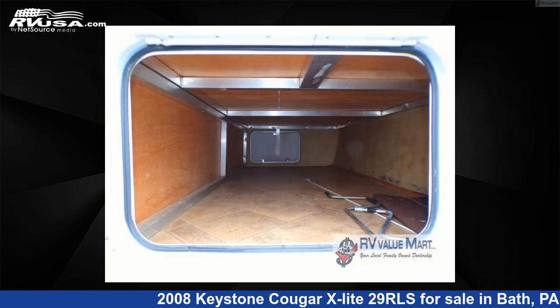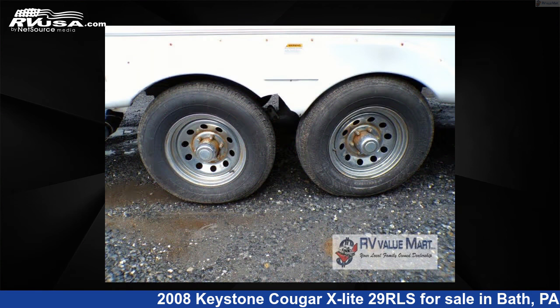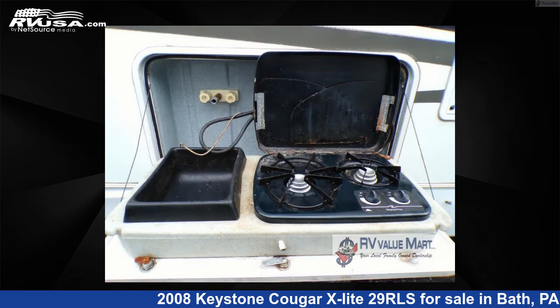This used Keystone is 33 feet 0 inches in length and features sleeps 6, slide-out, and 41 gallons fresh water capacity. The floor plan layout of this travel trailer features front bedroom, rear living area, 2 entry, exit doors.